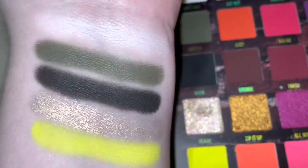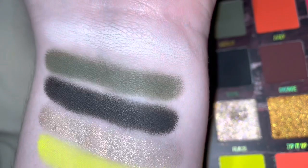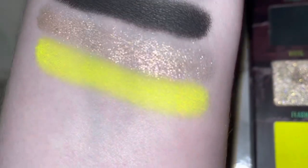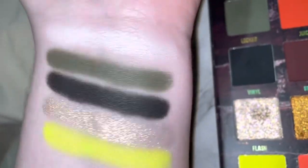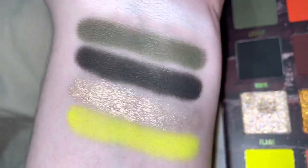So this is what the first row looks like swatched with flash. So basically it's a white, a gray, a matte black, the shimmer that I used on my inner corner in the look I did, and then the neon yellow. I decided I was gonna do the swatches row by row so you can see the color layout.